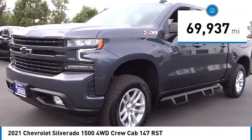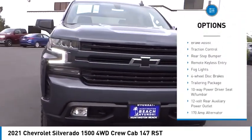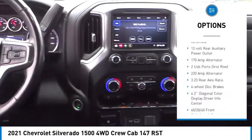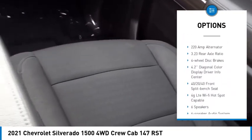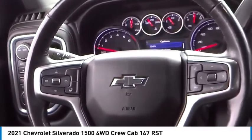Here are some of this vehicle's great options: hill descent control, electronic stability control, alloy wheels, brake assist, traction control, rear step bumper, remote keyless entry, fog lights, four-wheel disc brakes, trailering package.